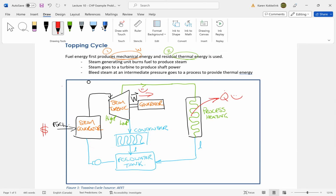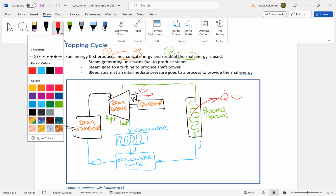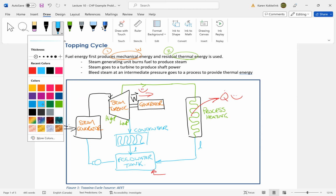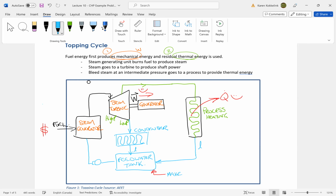But it doesn't really make sense because we can't take this much steam and create work and create heat energy without some losses in the system. So we would just be topping this up. We would be topping this up with some makeup water. And that's how a topping cycle type of CHP system would be configured.